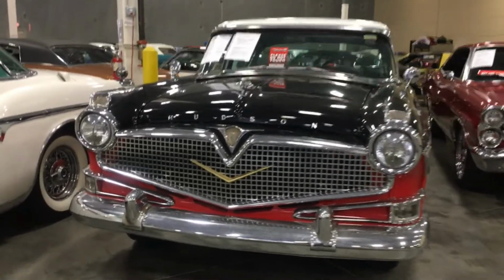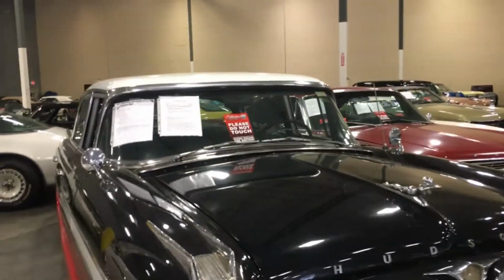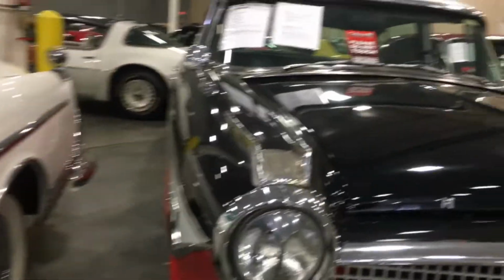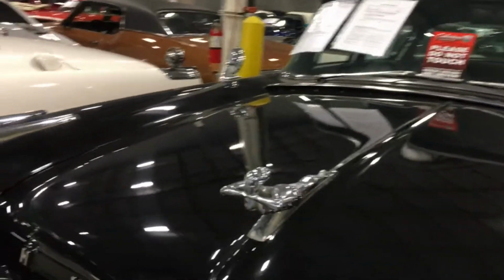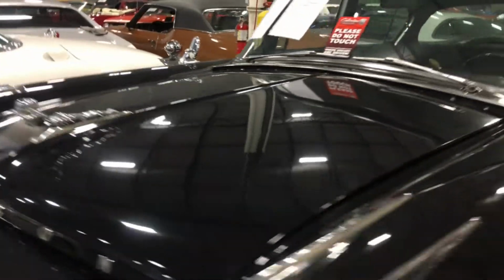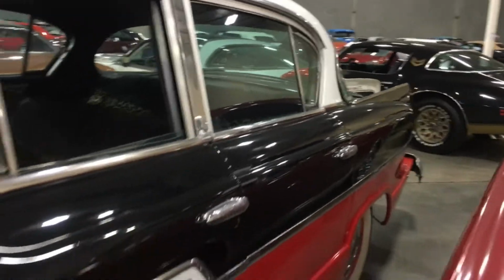This is a Hudson, I don't know what kind of Hudson this is. Oh, it's a Hudson Hornet. 57 Hudson Hornet. Look at that. Look at that interior. Wow, these cars are hugely long. Look at those white walls.